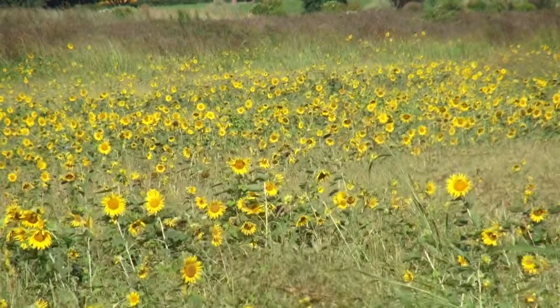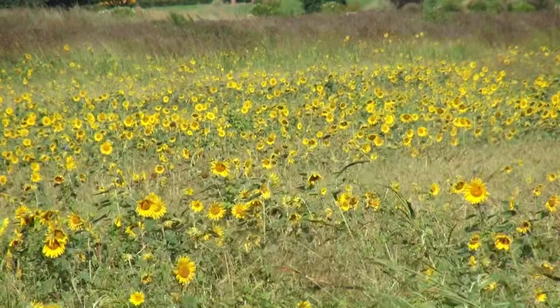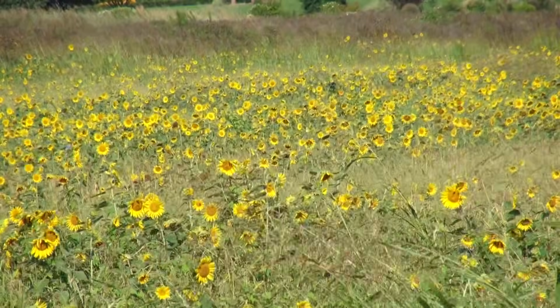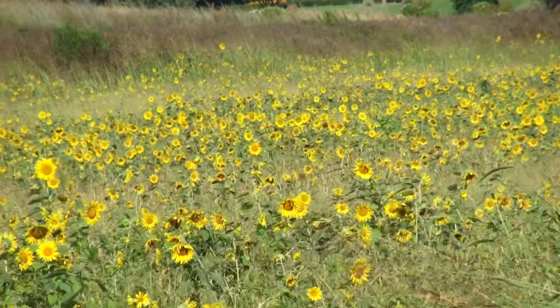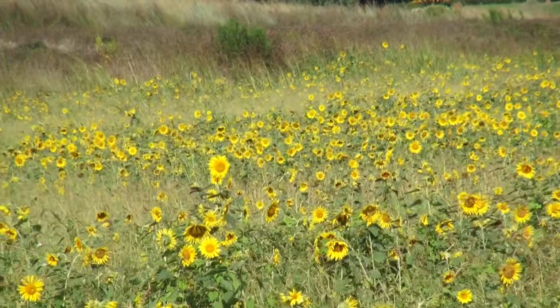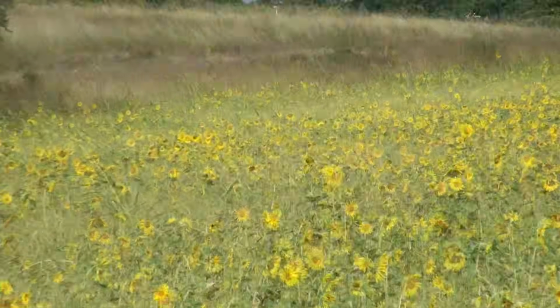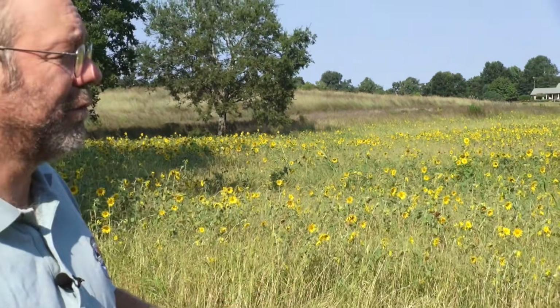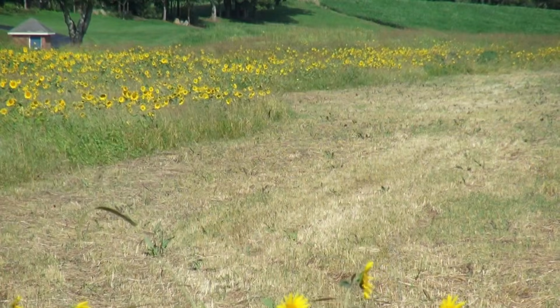Planting sunflowers is not cheap. To do it right, you have to use those proper amounts of fertilizer, the proper amounts of herbicide, and they have to be planted correctly. Again, if planted correctly, sunflowers can be one of the best types of dove fields. But if planted incorrectly, as you see here, there's going to be very little attractant, and there's not going to be very many doves that use this field.